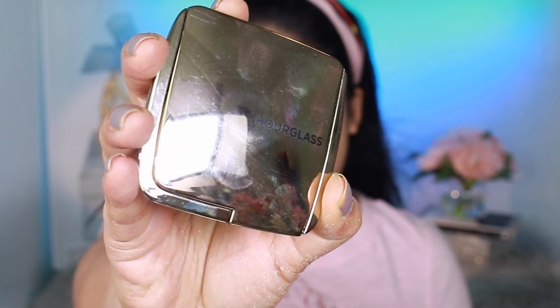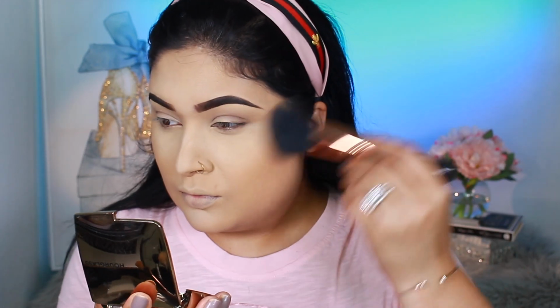For the bronzer, I'll be taking the Hourglass Ambient Lighting Bronzer in shade Diffused Bronze Light. You guys, I have been loving this so much. I just recently purchased that and shared it with you guys in my Hourglass haul. And I am taking that onto a Sigma bronzer brush, which is the biggest and fluffiest brush possible. Absolutely love using that brush, you guys.